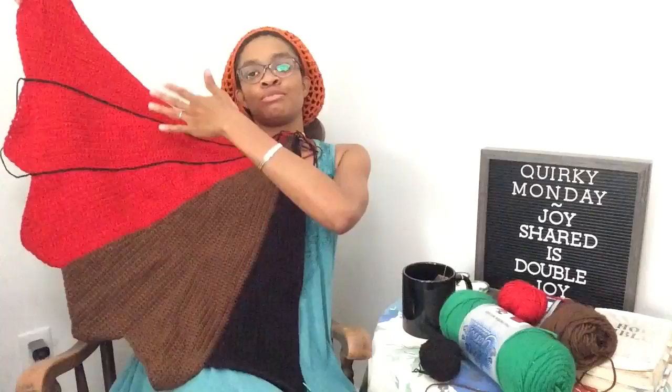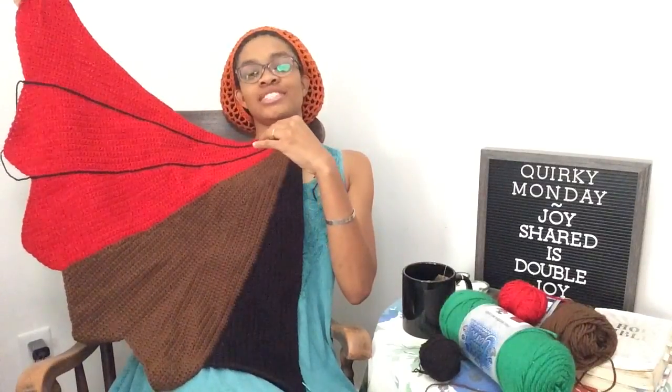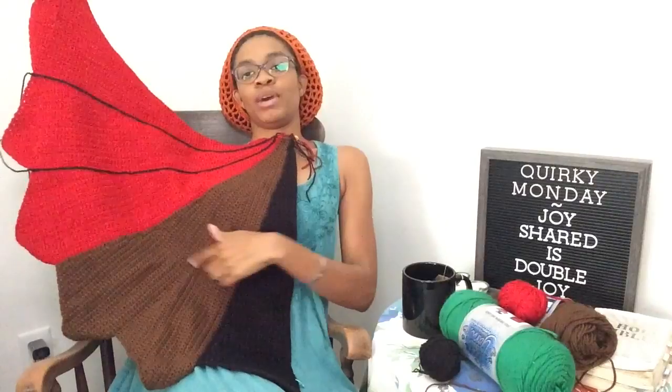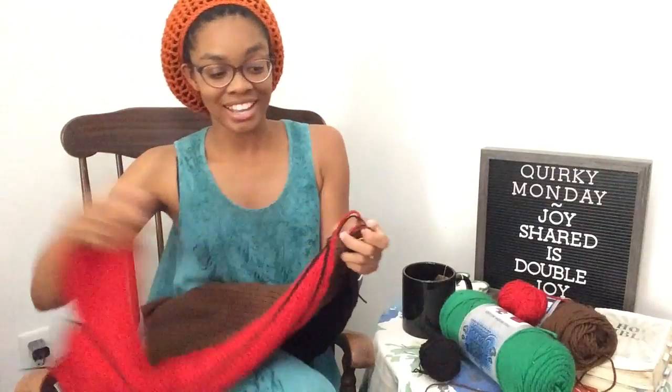So you've got the 3 wedges for the 3 red candles, a section of brown for separation, the 1 black candle, and then on this side there'll be another section of brown, which will be 2 more wedges of the brown, and then the 3 wedges of green. And then it'll be done.